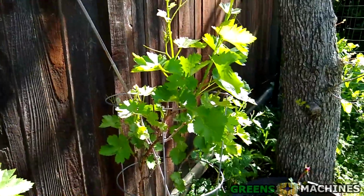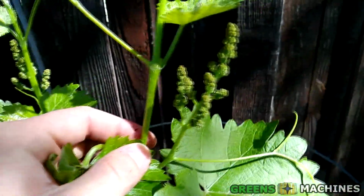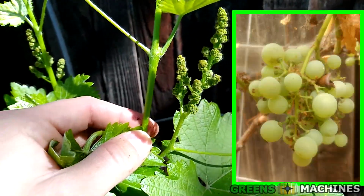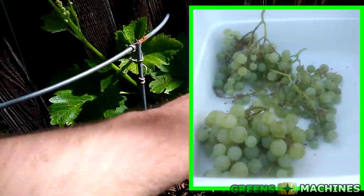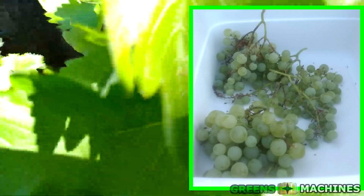Over here we have Symphony, which is a white grape. And wow, hey, look at that. Usually when these ones produce, the grapes don't grow too big. They're all split apart. So it's good to see several clusters forming on this one, especially after last year's miserable harvest. This one's my oldest vine, by the way.